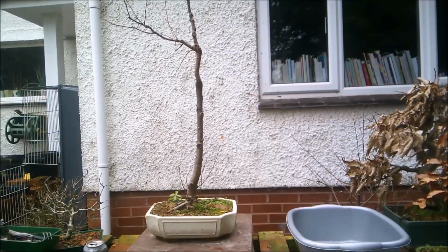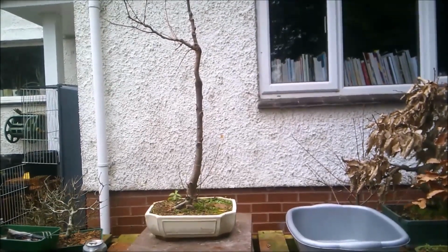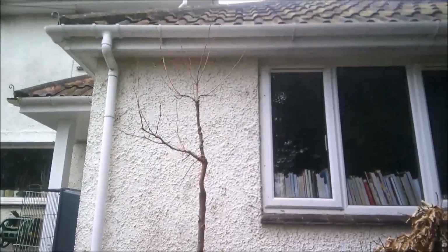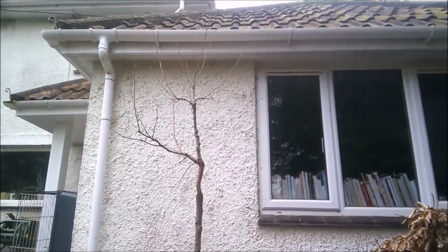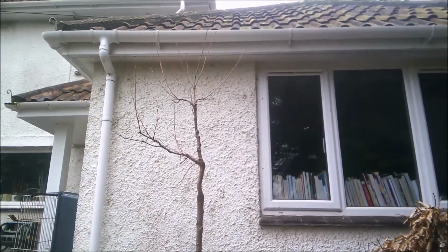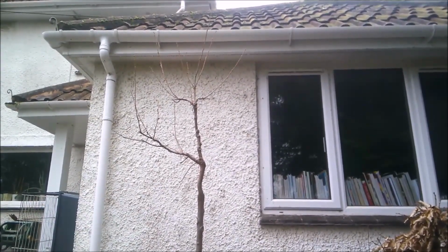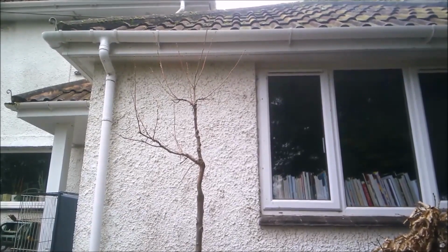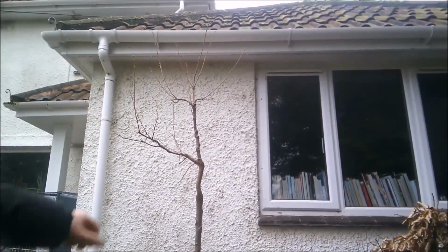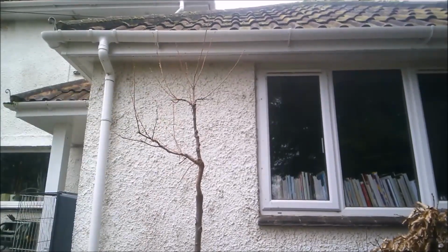Okay, so I'm back home, and as I said, I'm going to be looking at this birch tree. As I move up the trunk, you can see it's quite tall now, but it hasn't grown as branchy, for want of a better term. It hasn't grown as many branches as I would have liked. And I'm really not happy about this particular top area here.